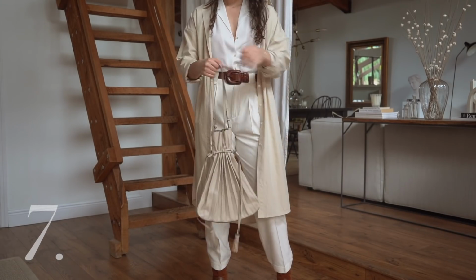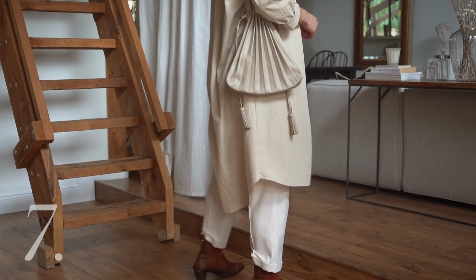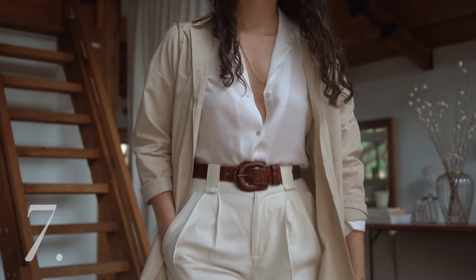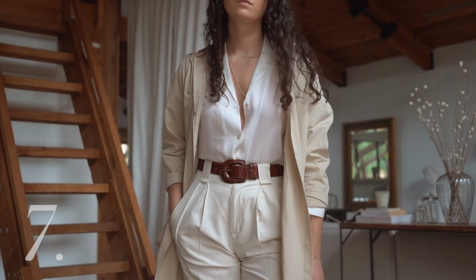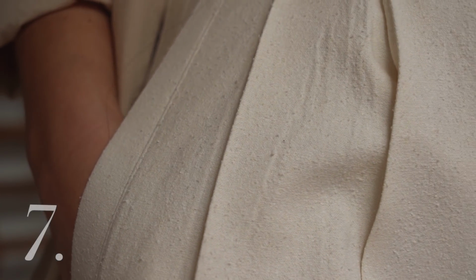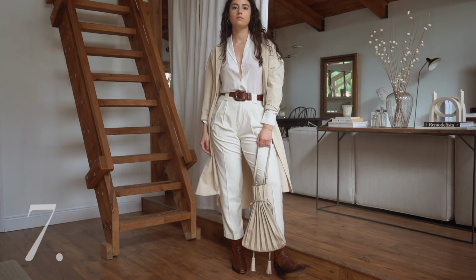And this bag is kind of like an accordion. That's what it reminds me of, a little accordion bag, which I got from W Concept. And these are in the raw silk fabric. This is what it looks like up close. I love the texture of these trousers.